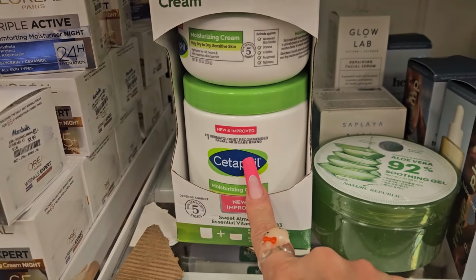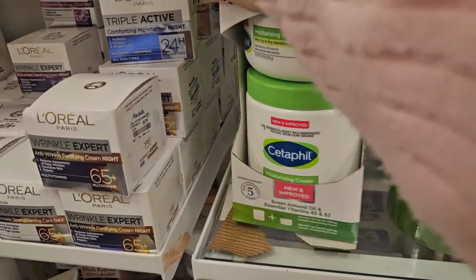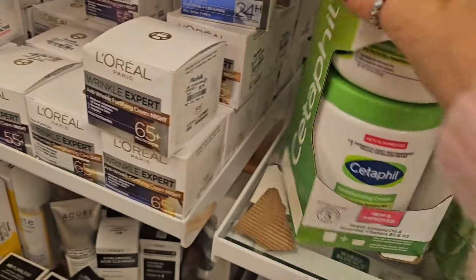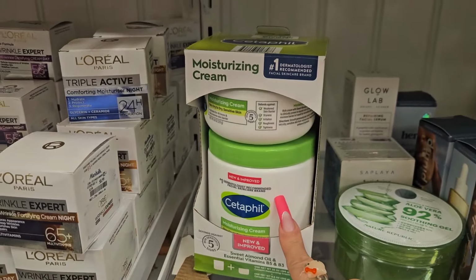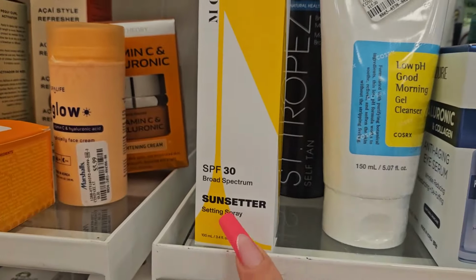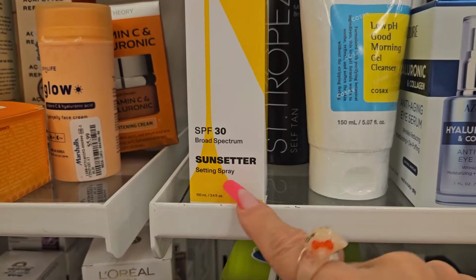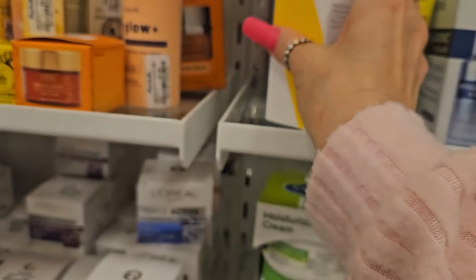They also have this cream from Cetaphil, which I do like. It's not my fave, but I do like it. This is a dual pack for $16.99, which I think is good. And I did read that it has almond in it. I also found this from Morphe. This is the Sun Setter SPF 30. And this is a setting spray, by the way. This is only $7.99.